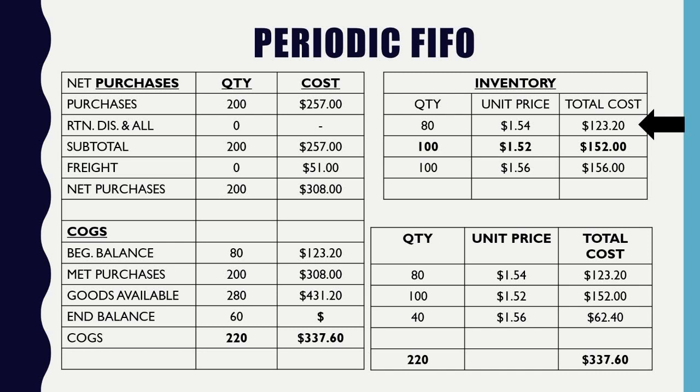So I took my 40, I'm going to multiply it by my $1.56 to give me a grand total of $62.40. I add up all three costs, and I get a grand total of $337.60. Okay?